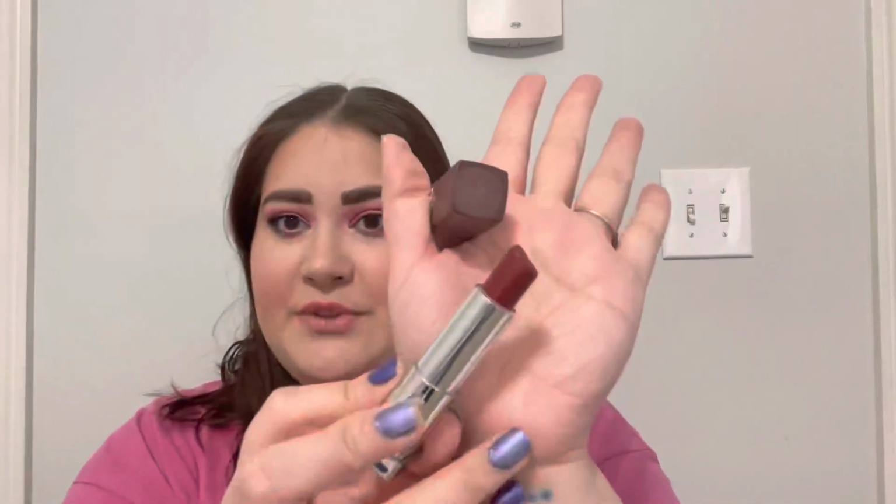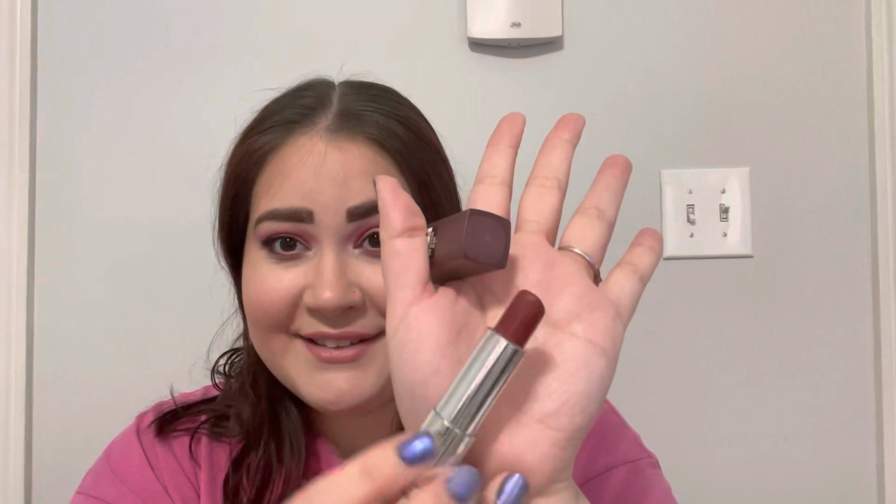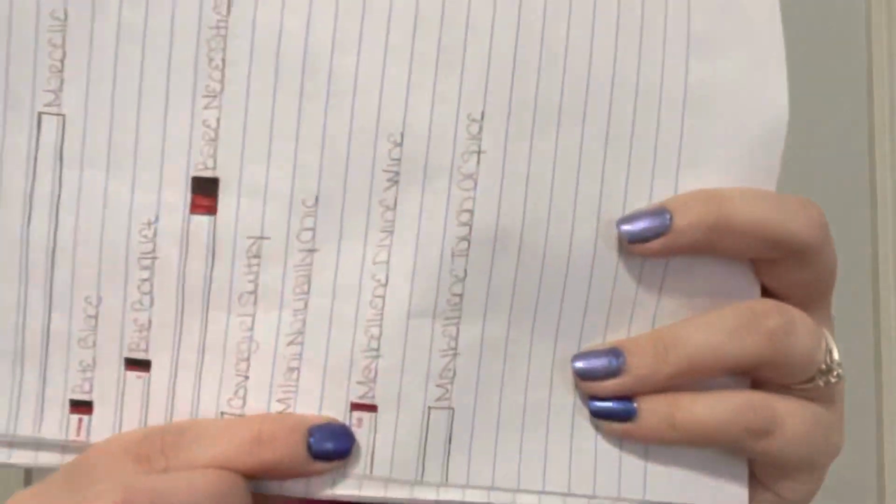But anyways, Divine Wine lipstick. I used this twice for a total of 2 uses in this project. This is what that looks like. And I do want to use this up. I do have a progress on this, and it is right here. That's from this month because that's the first time I've used it in this project pan, so all that is that use.